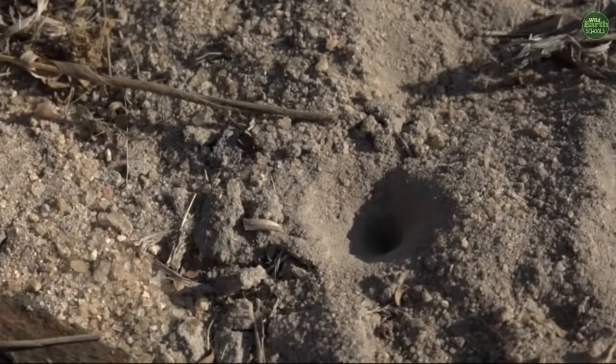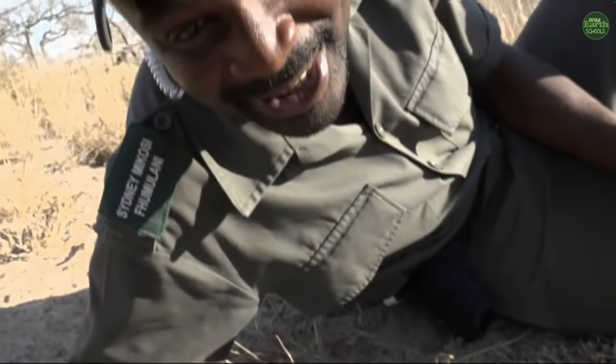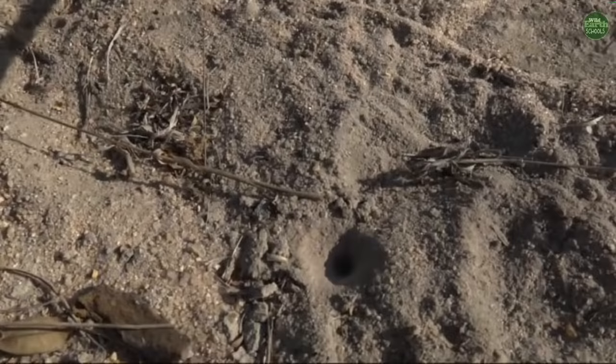I managed to get hold of one of the small five. What I am having here is called an ant lion. This is the one which is representing the lion, which is considered the king of the jungle. So this one means it's a little king of the jungle.